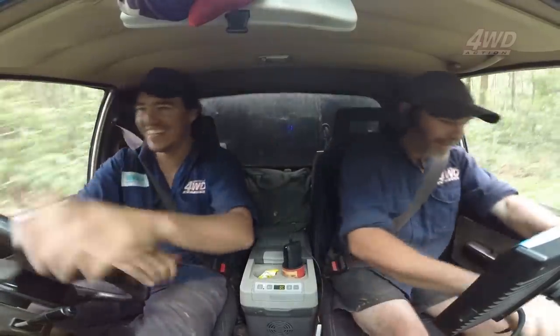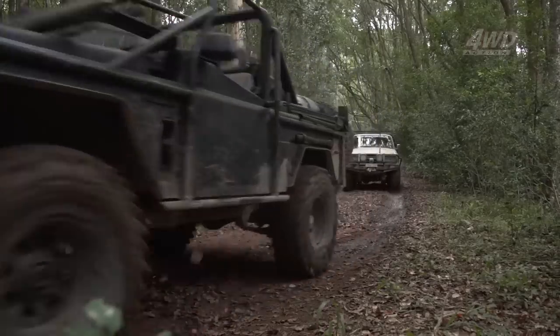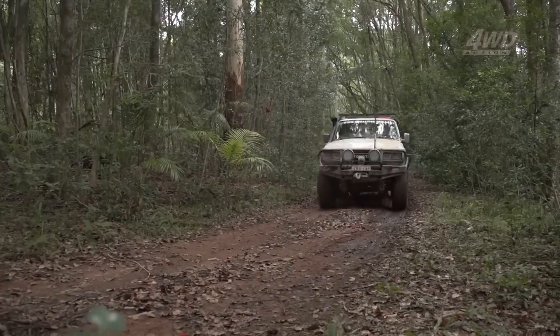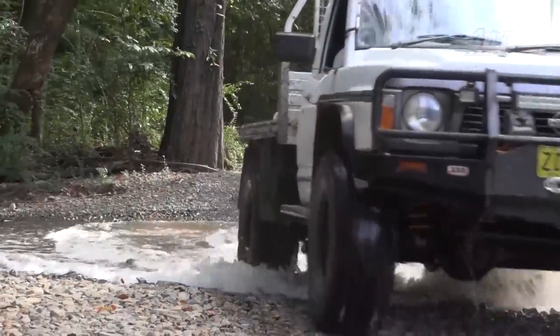And who can argue with a bloke that drives a tank for a four-wheel drive? Man up indeed. The Bellingen State Forest is an untouched paradise of virgin rainforest and crystal clear creeks. It's even better than it looks.